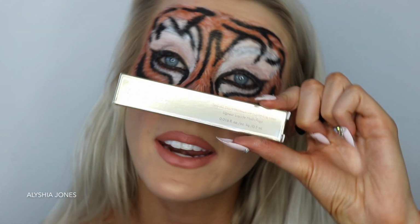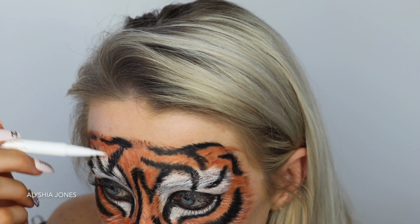Next, I'm taking the Stila Stay All Day Waterproof Liquid Eyeliner. I absolutely love Stila eyeliners. They do such an amazing job, and they also have amazing glitter liquid eyeshadows, glitter and glow eyeshadows, which I really love. So I'm going to use this, and I'm going to add a little bit of white fur in the tiger look as well, just to make it pop. You can get Stila from Mecca Maxima. You can get so many amazing brands in Mecca Maxima.